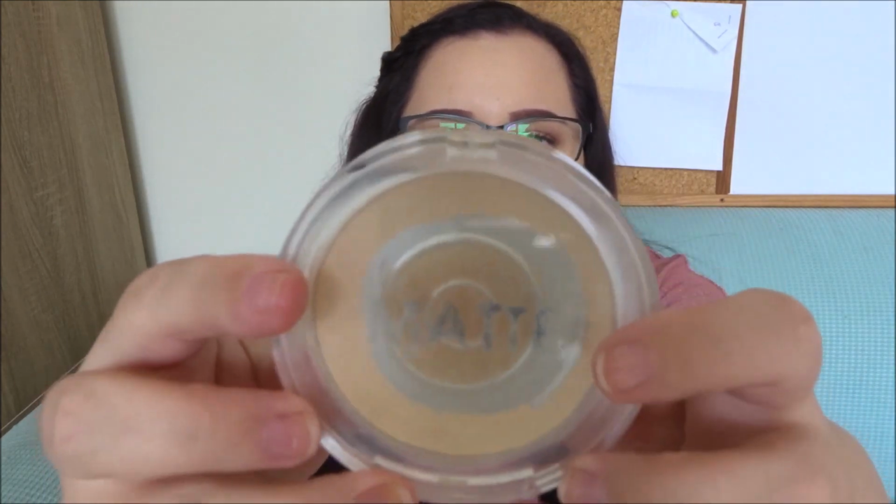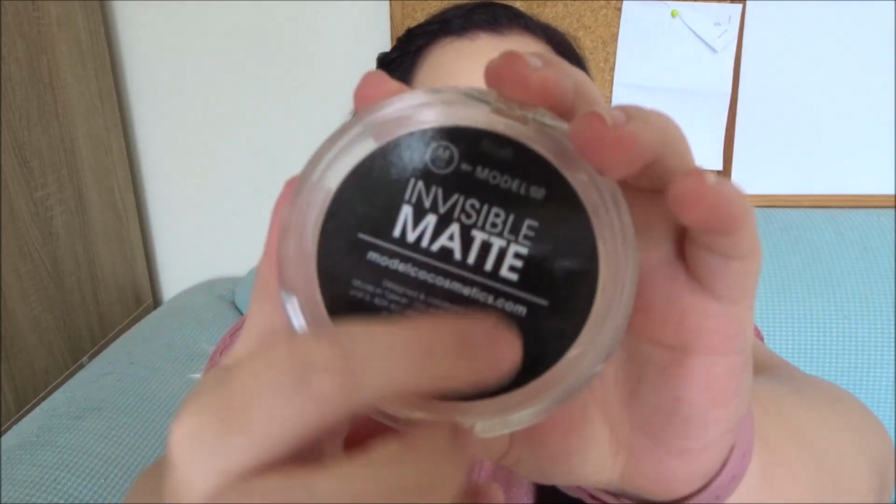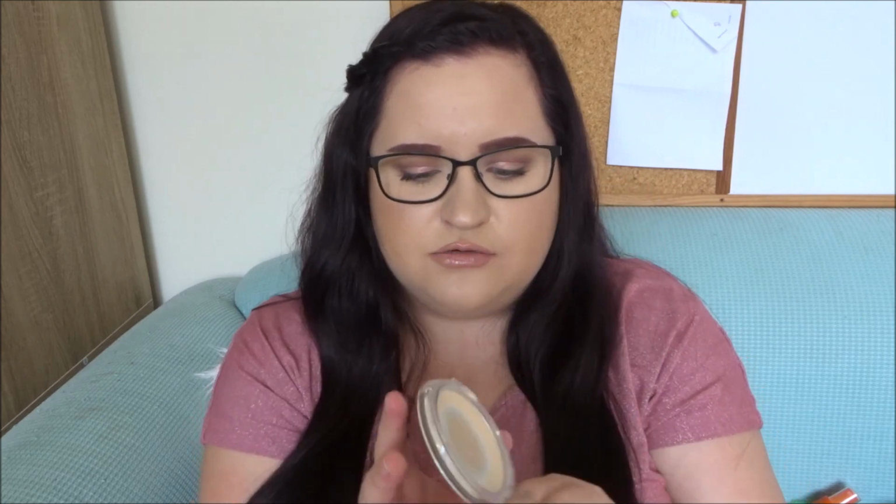This Model Co. Invisible Matte Powder is pretty much all gone. This is what it looks like. I actually have a backup in my new makeup drawer. This has become my favorite powder for some reason. My others have just started looking too heavy on my face, and I go super oily regardless. So this is just really light.